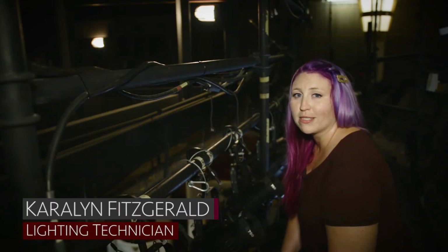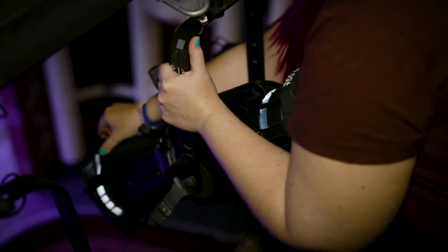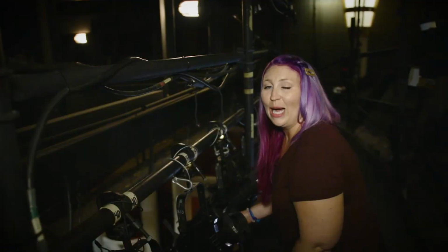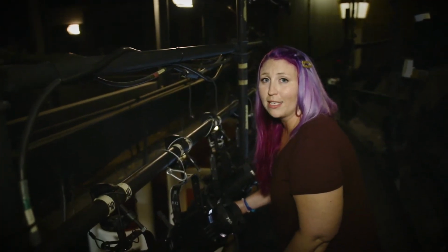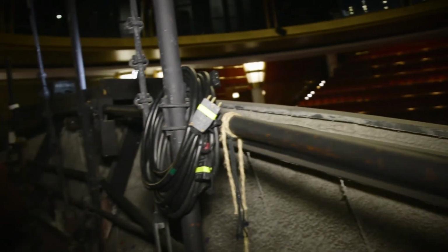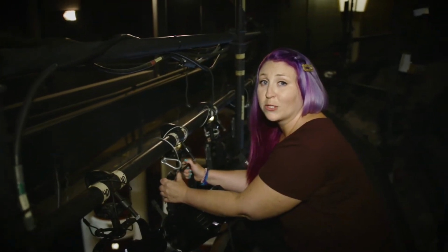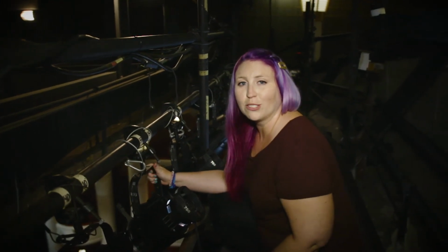I'm Karalyn Fitzgerald, and I'm a lighting technician for the Kravis Center. Karalyn is on our mid catwalk, over 60 feet in the air. I'm at the Kravis Center, Dreyfus Concert Hall, high above the stage, focusing lights for our upcoming performance. This light is ready to go. One of my other responsibilities is running a follow spot. Let's go check out the spot booth.